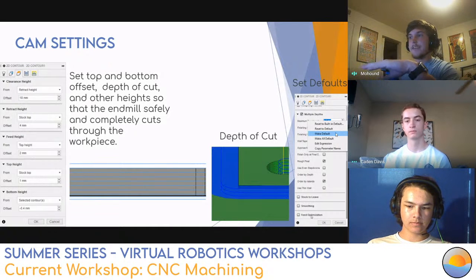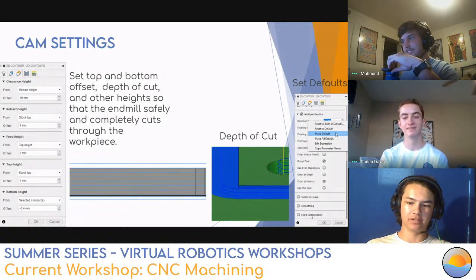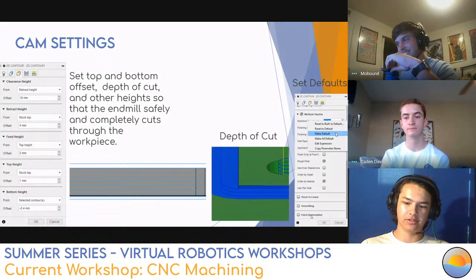But on the router, you definitely need a depth of cut because usually your bit is not good enough to just go straight through it. So yeah, your bit will typically snap. You'll jam up and it'll just break because the motors will keep going.